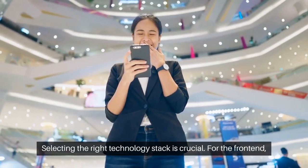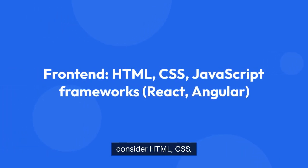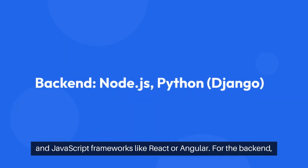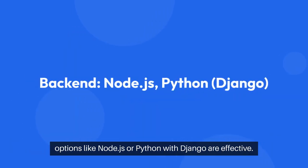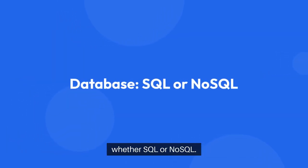Selecting the right technology stack is crucial. For the front end, consider HTML, CSS, and JavaScript frameworks like React or Angular. For the back end, options like Node.js or Python with Django are effective. Choose a database that suits your data structure needs, whether SQL or NoSQL.